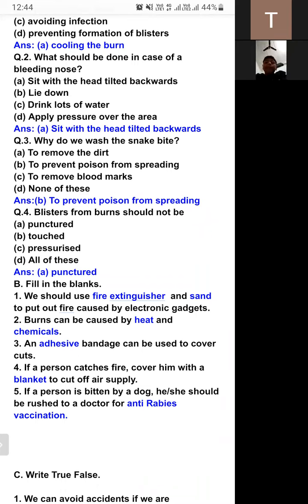Fifth fill-up: if a person is bitten by a dog, she should be rushed to a doctor for anti-rabies vaccination. Anti-rabies vaccination, anti-rabies injection are there. If a person is bitten by some dog or some animal like a monkey, cat, or bat, we should go to the doctor and ask them to give anti-rabies vaccination or anti-rabies injection.